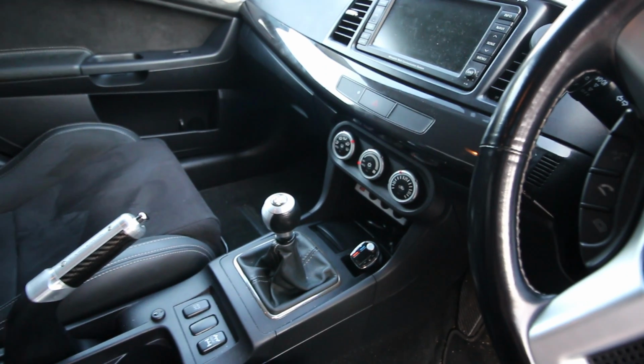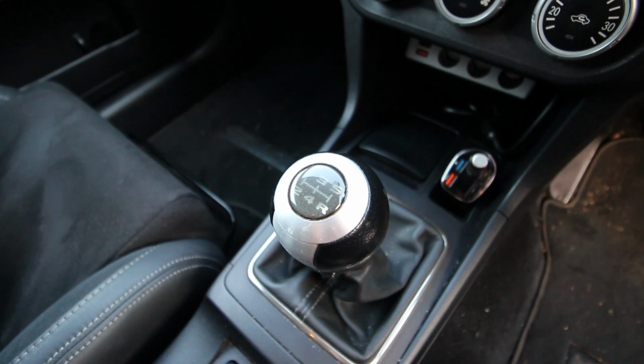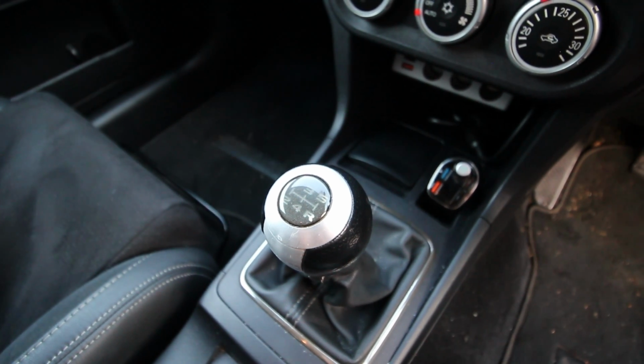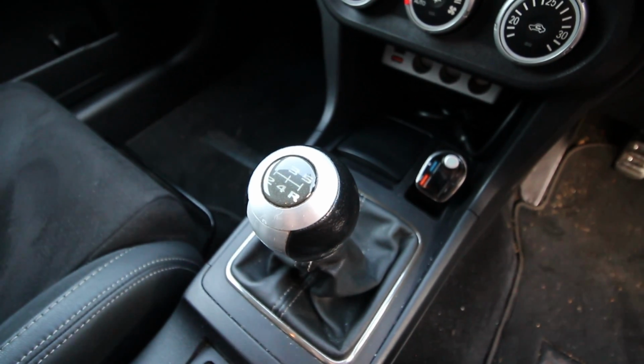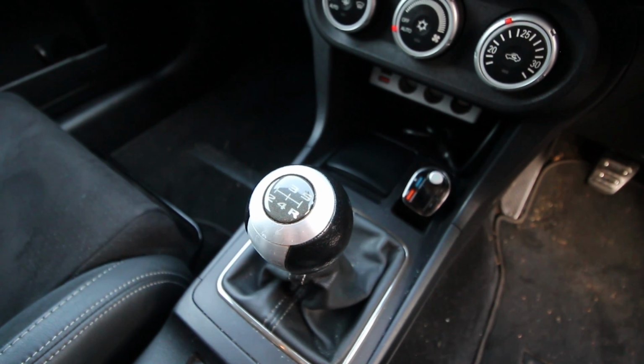All of the FQ360 models have this manual gearbox. I don't think the SST could take the torque of the 360 and above. And as you can maybe see there, it's actually a 5-speed gearbox, which is quite rare for a 2011 sports car. But quite famously, all the EVOs struggled with their 6-speed gearboxes, none of them being quite as strong as the 5-speed, in which the Impreza weirdly had the opposite problem.